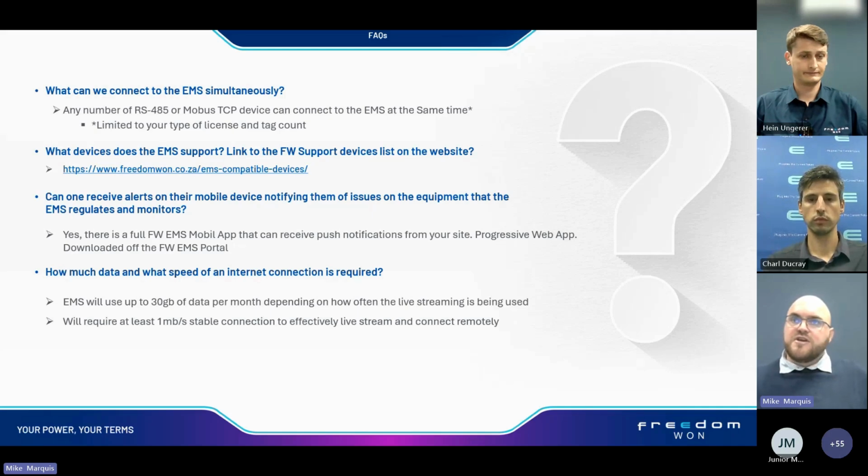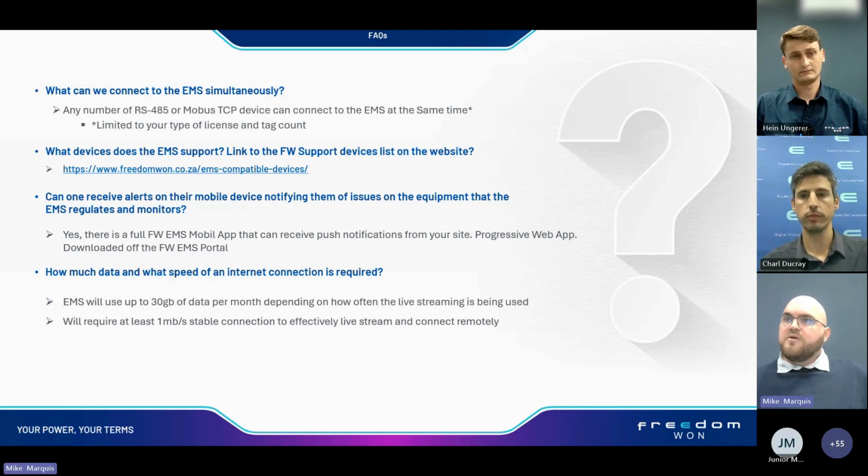But if you're looking to have a good, clean experience with the EMS, we estimated it uses roughly 30 gigabytes a month. That really depends on how much of the time you're spending live streaming, and by that I mean, are you keeping the dashboard open? How often does it have to read from the device directly? We would recommend at least a 1 megabyte per second connection on our side, just to make sure it's reliable and consistent enough. All right, and I guess we can carry on. If there are any other questions, please let us know.